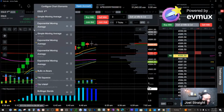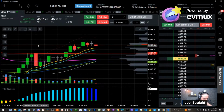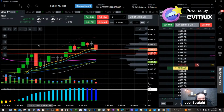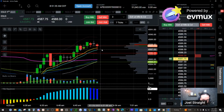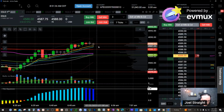I kind of like having the Bollinger Bands on. I don't use it all that much to make trade decisions in terms of where to buy, but I do look at it for extension sometimes. And I've been using it on some of my shorter time frames, and I kind of like it.